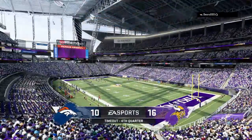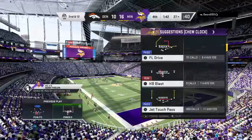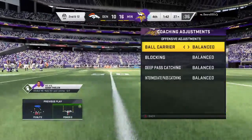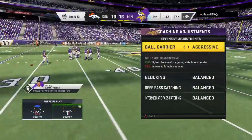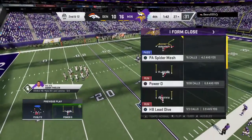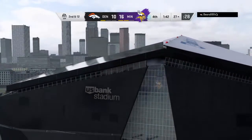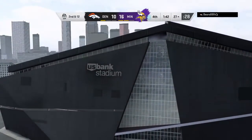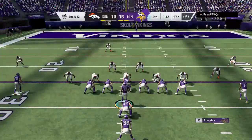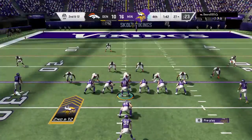And now the Broncos will burn another timeout here as they'll talk things over prior to this upcoming second down play. Second and 12, and you'd have to assume another all-out effort to stop the run is coming.